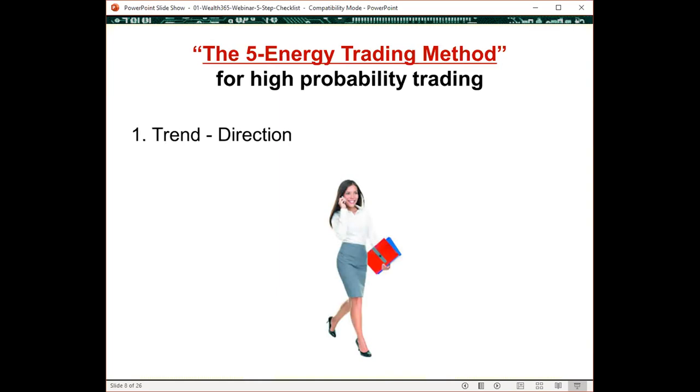So dollars are in the details. Let's talk about trend. Trend is direction. That's its general meaning. Actually, if we want to dig a little deeper, Webster's Dictionary defines trend as the extended general direction. So trend is not just direction, it's the long-term direction.